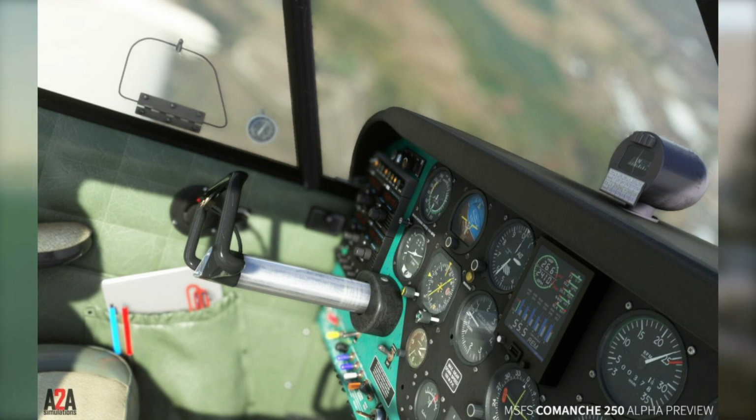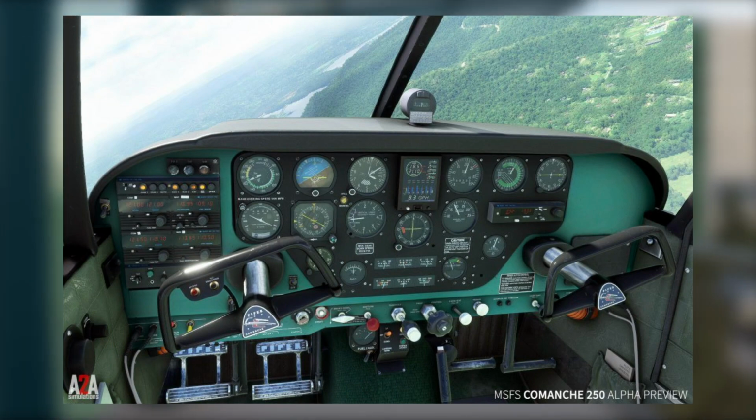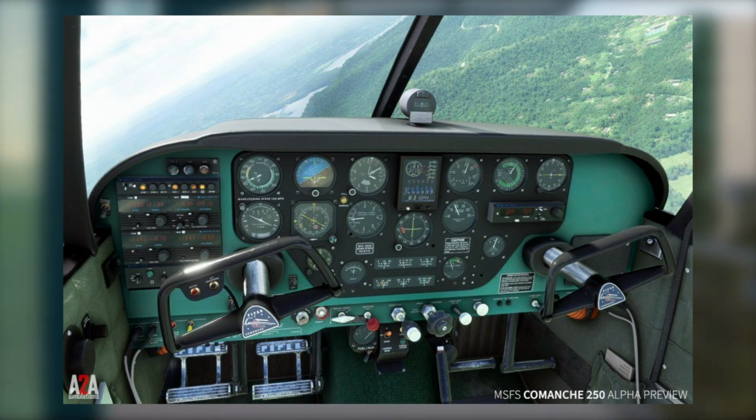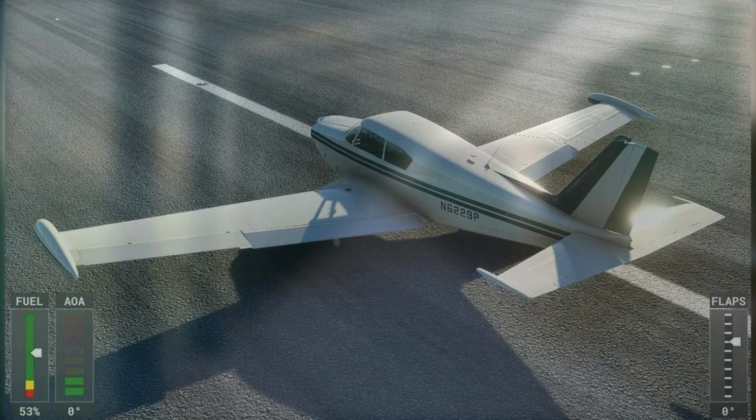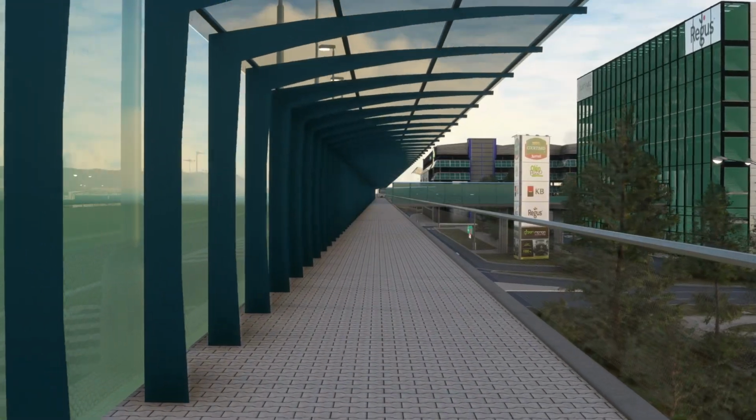Speed, attitude, climb rate, ball deflection, and rudder were spot on with no tuning required. Now with newer technologies, systems, and physics that can make it less easy for developers to work on, this can certainly set new ground for the future of development.